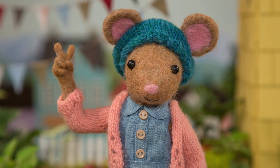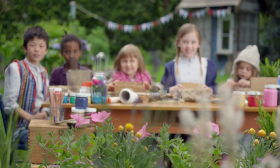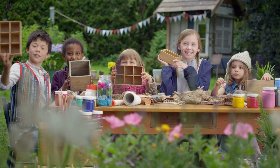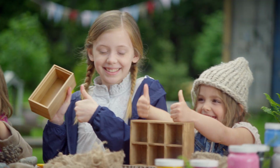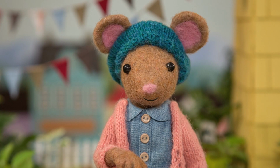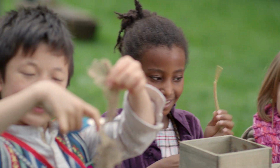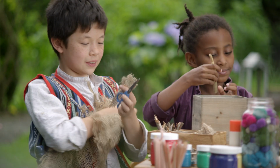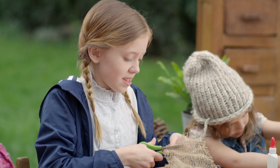Step two, get some craft supplies, like a wooden box or a shoe box. Ideally, your box should have small compartments, or you can make your own. Like this? Yes! Step three, build your bug hotel by placing your nesting materials into the box. Layers are best. I found some burlap. That will work. Terrific!